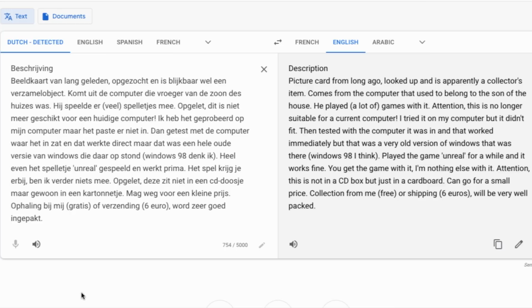But attention, this is no longer suitable for a current computer. I tried it on my computer, but it didn't fit. It is rather difficult, I imagine, to fit an AGP card in a PCI slot. But he then tested it with the computer it was in, and that worked immediately. But that was a very old version of Windows that was there. Windows 95, I think. Okay, so let this sink in.